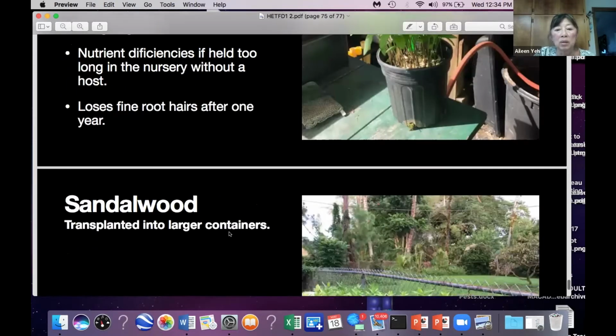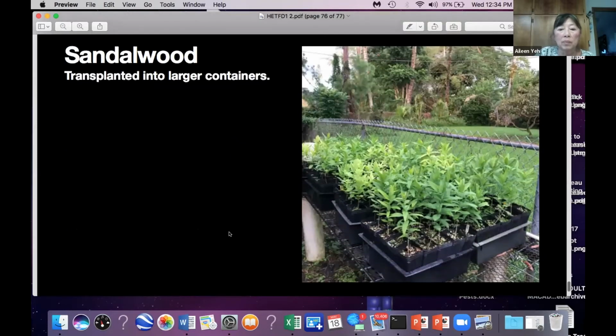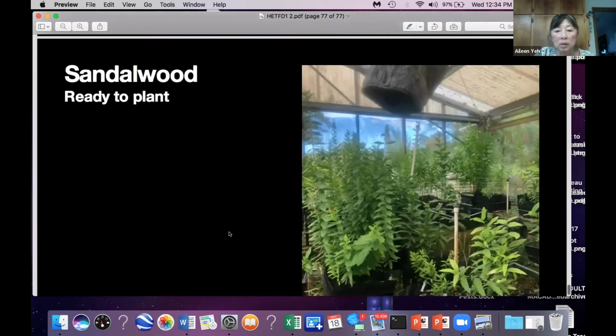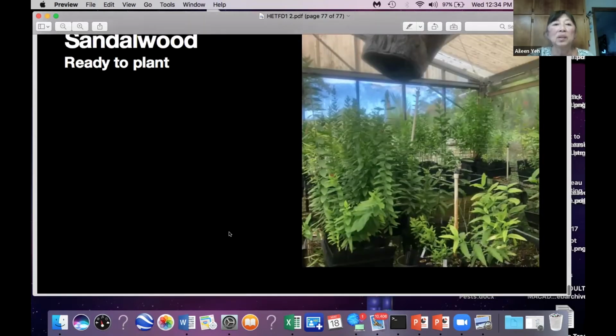So this is sandalwood transplanted into larger containers. This is the sandalwood ready to plant. Some of them are actually bigger. But that's it. Okay, Olivia, that's it for that one.